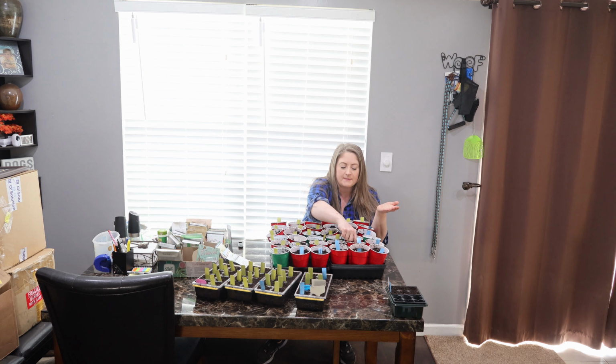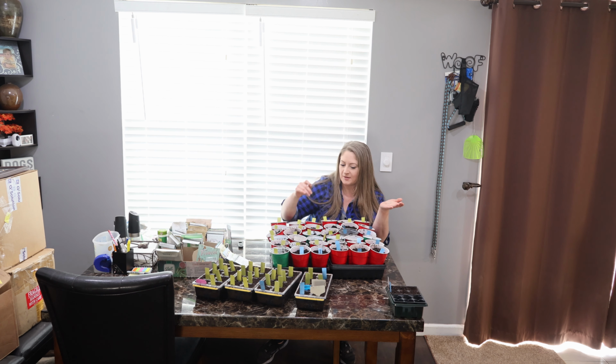I've had people in the comments ask me why I grow so much and where am I going to put them. Well, I have room in the garden for everything. I do a few extras because not everything will germinate. I have a coworker who likes to have my extras, so I plant extras in order to have backup for myself and for her. And I also start seeds for my neighbor. So that is why we do so much. And 90% of this, maybe 80% on the tomatoes, will actually fit in my garden.